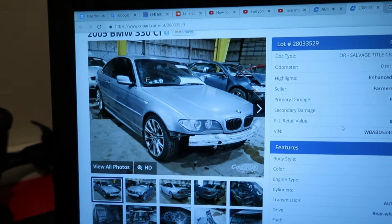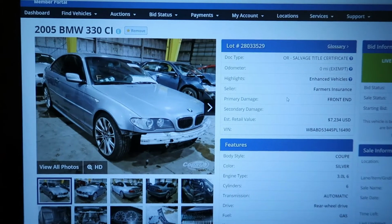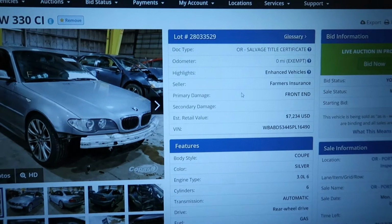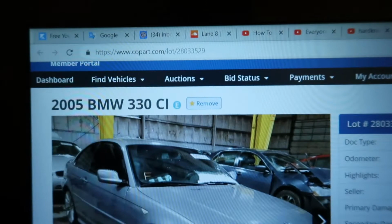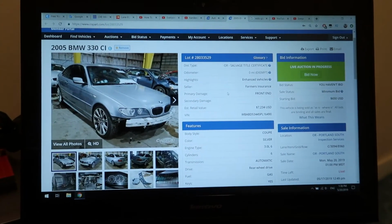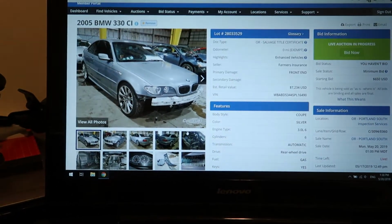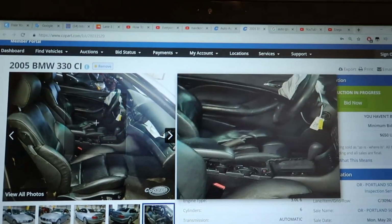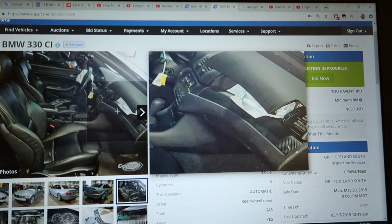So here's the vehicle. As I said, it's a 2005 330Ci. And the thing about it is that the status of the car is, they call it highlights, and it's an enhanced vehicle. It means that it does not run or does not drive. And the reason why it doesn't, I think, is because we have front airbags deployed. So the driver's airbag and the passenger airbag, they are deployed.